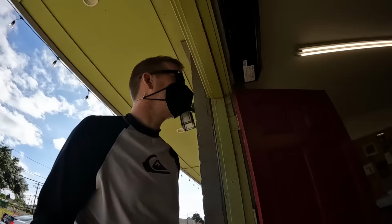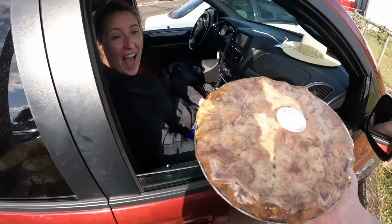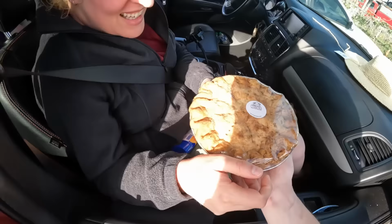We're driving back home and we saw a pie place. We gotta do that. Hello. Oh my goodness. A homemade mango passion fruit pie. Place is called The Right Slice. There is about six other pies I really wanted to try. Oh, what is this? Mango passion fruit. Yes.